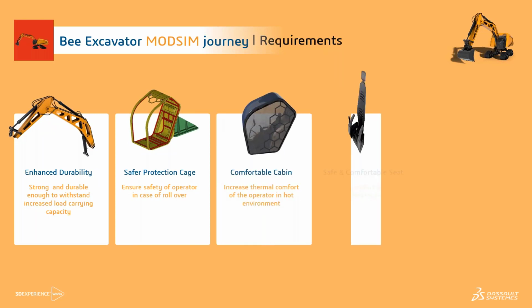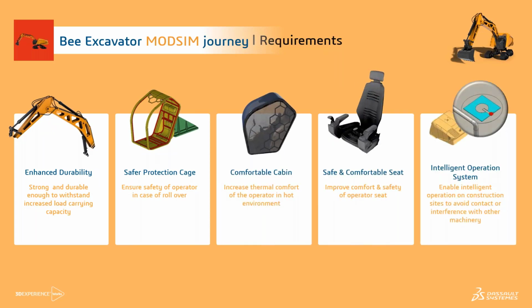We got to know that we need to enhance the durability, so it is strong and durable enough to withstand the load-carrying capacity. There is a boom that has to carry so much load when it is operating in different locations, like in a forest or in the mountains. We also need to see the safety of the operator, so that when something rolls over, the cage should have the loading capacity to withstand that. The person operating should not be affected here.